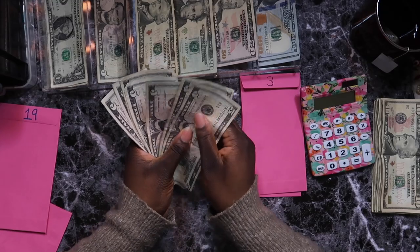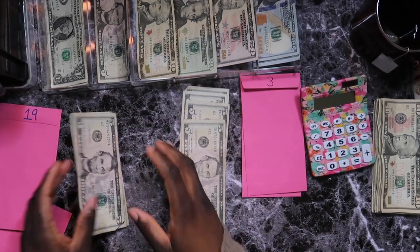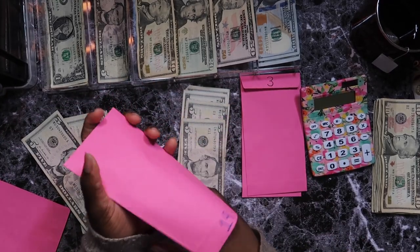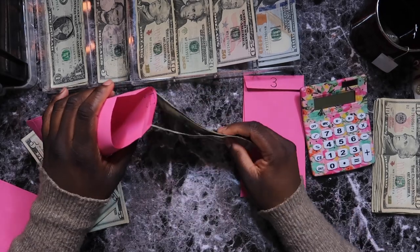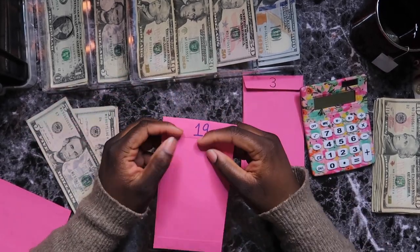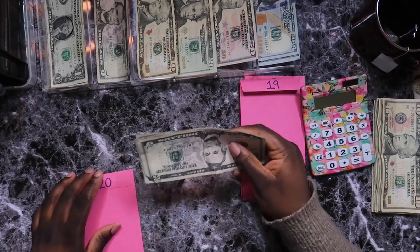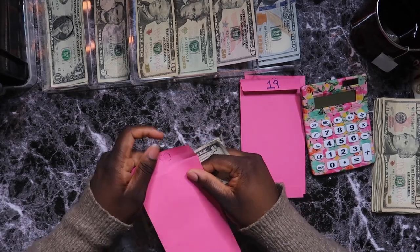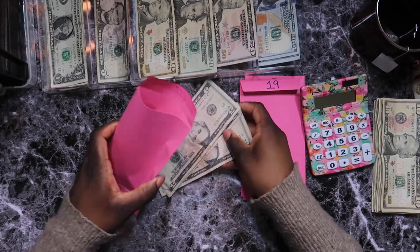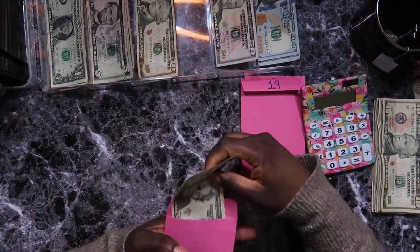5, 10, 15, 20, 25, 30, 35, 40. Okay, so 5, 10, 15, 20. And we have a 20 here. A 19. Add a dollar more. 20. I went to the bank and I'm like, listen, just give me all 5s, because I can't deal with the 1s anymore. I do have a 20 sitting right here. So let me just actually put this 20 in there and call it a busy day.